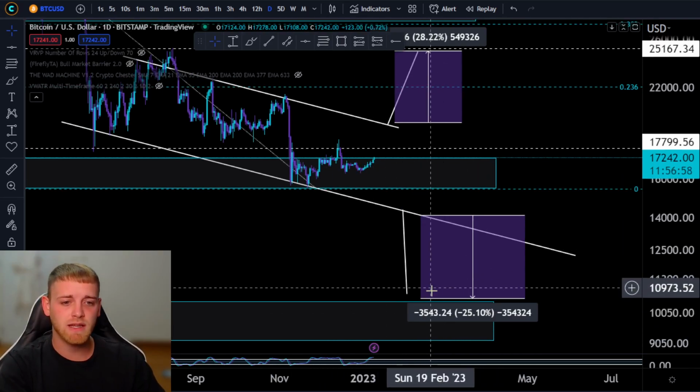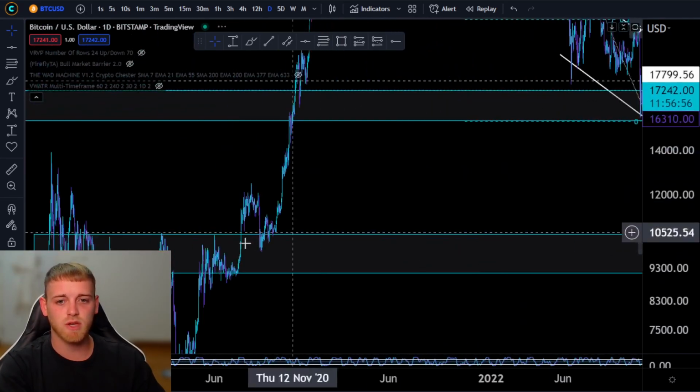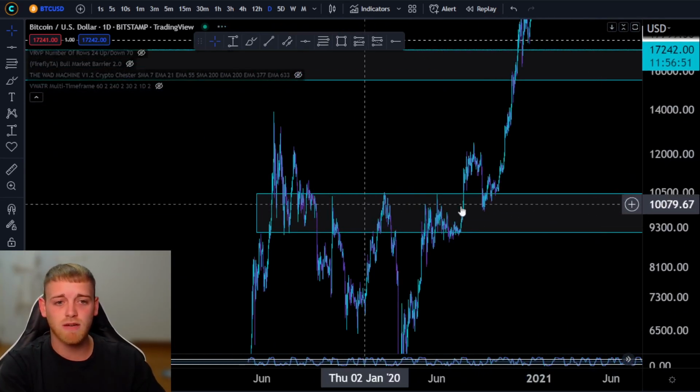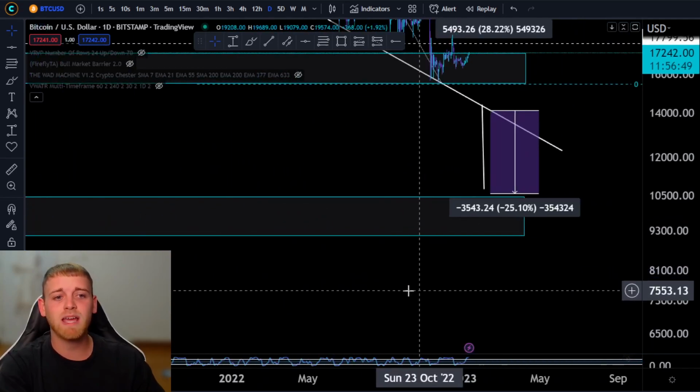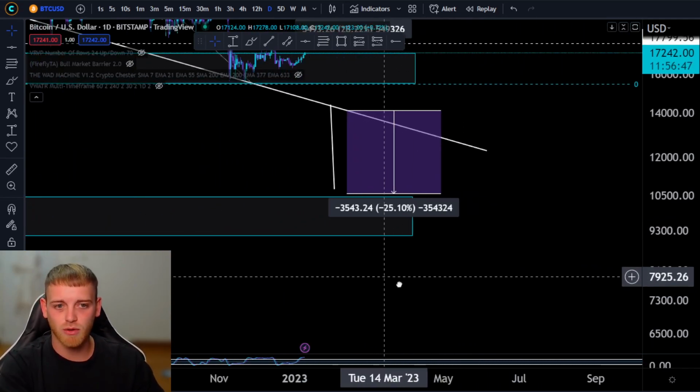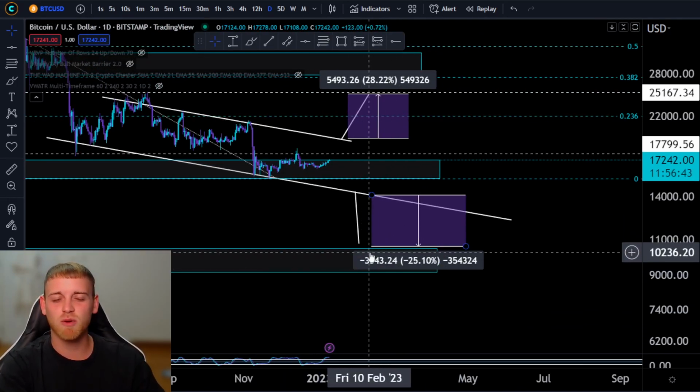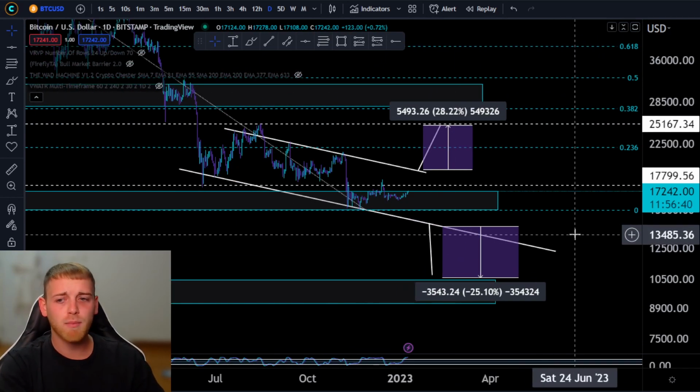But if we do come anywhere near these levels, if we do come to this gray box zone from previous highs, from previous high low areas, from really strong levels of support and resistance, I'm going to be buying the absolute hell out of Bitcoin, okay? I'm going to be buying God knows how much Bitcoin, okay? So that's the area that I'm really looking for a really strong buy signal. But overall, pretty good stuff.